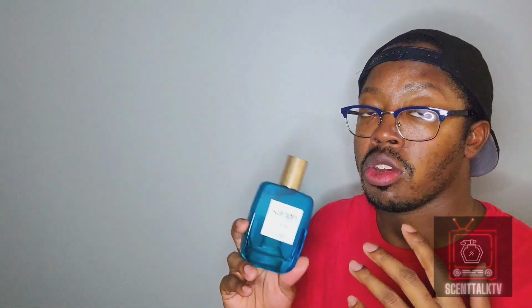Now, these particular two fragrances, to the best of my knowledge from what I researched, are water-based fragrances. It just has alcohol and water in them. There's no oil or anything like that. Now, hear me out. You might be thinking, oh, it's a water fragrance with alcohol and water, it's going to be weak. No. This one in particular is so good.